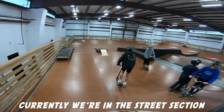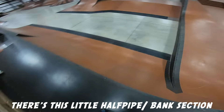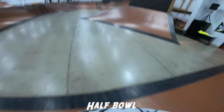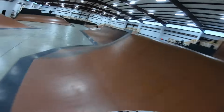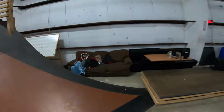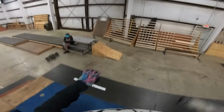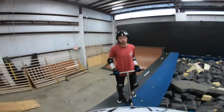All right, so currently we're in the street section. Woo! Here's this little half-pipe bank. Now we'll show them the street section next. Yep. And then that's a wrap on the tour. Bank, quarter. Woo. Nope, that's the tour.